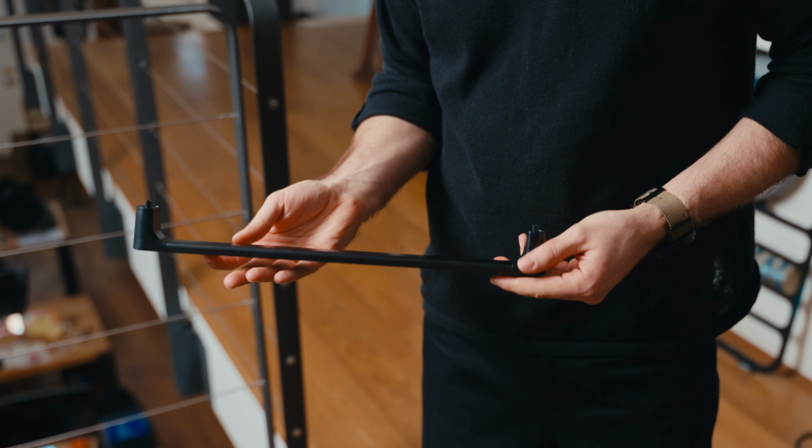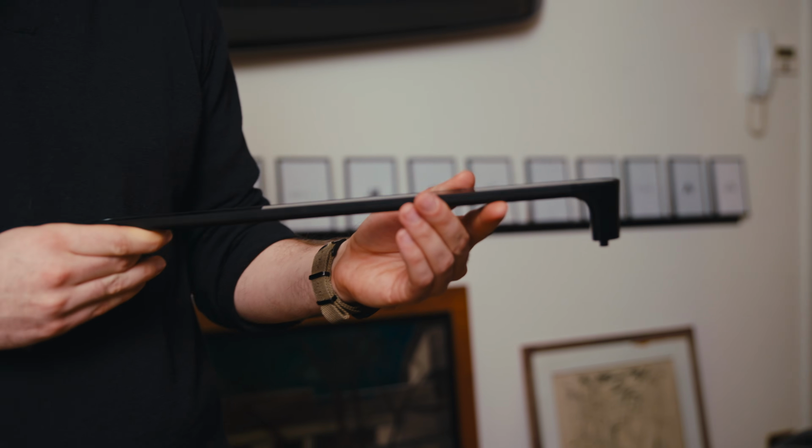The handle, for example, is made by this strong outline. Really solid, but the inner part is completely glossy like the glass behind. So the effect was to create a kind of visual lightness.